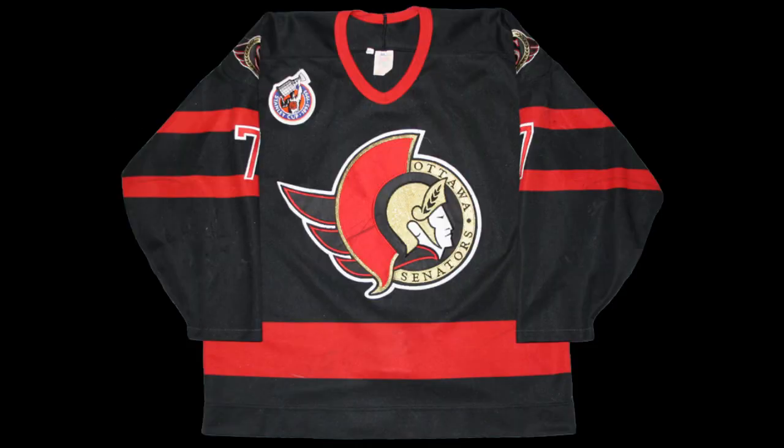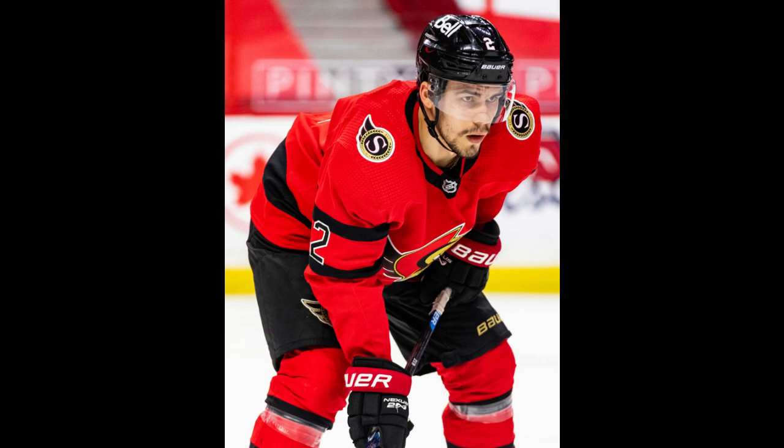Ottawa Senators. For their first reverse retro, the Sens went back to their inaugural season, took their black jersey, and reversed the black and red, giving us a red jersey. It looks pretty cool and is another cool what if. Love it and gets 1 whole point from me.